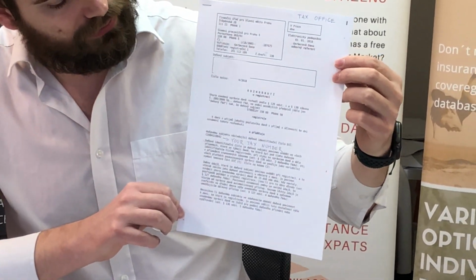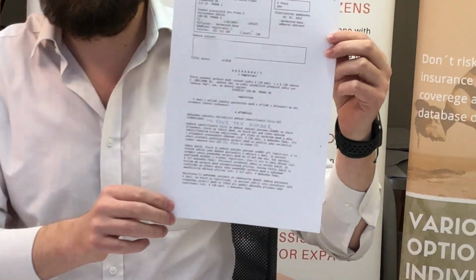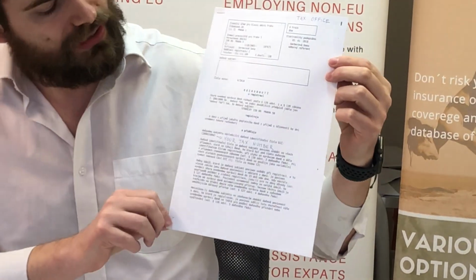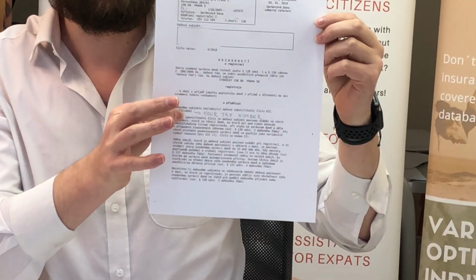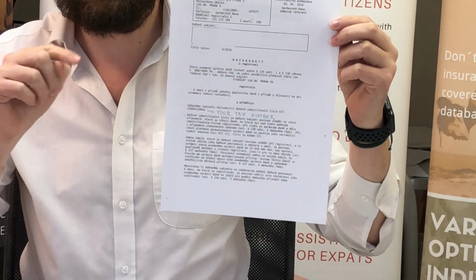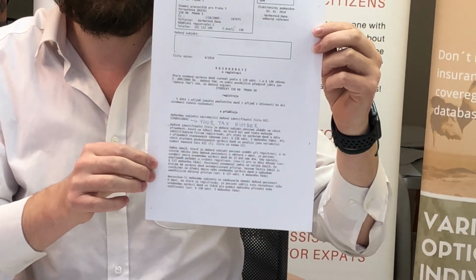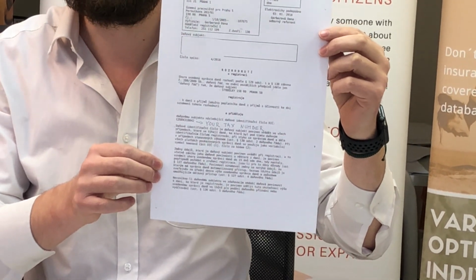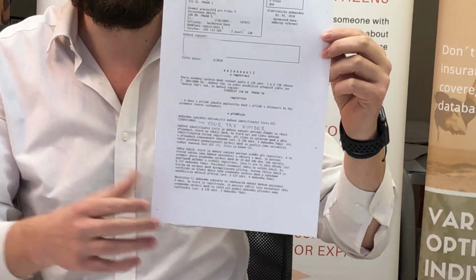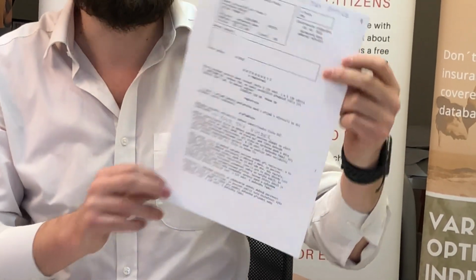Basically the only thing which is important here is your tax number, which is here. It starts with CZ and then there are a couple digits. So that's your tax number, but again, you will mainly use this for your taxes before the end of March when you're doing your tax return. Besides that, usually no one really wants to see that.